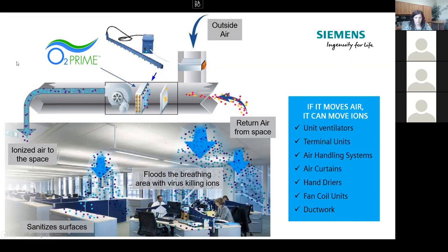The needlepoint bipolar ionization can be installed at the air handler. That's our favorite place to install it. It injects ions directly into the airstream so that they are not only cleaning the depth of the coil, they are also being distributed out into the space. Once they get into the space, they flood that breathing zone with virus-killing ions. They attack bacteria, mold, and pathogens that might be present on any surface as well.